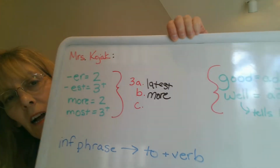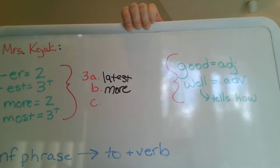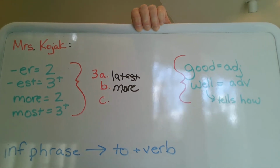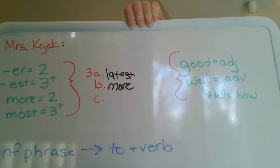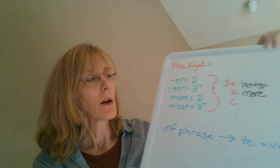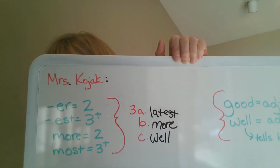Randy drives a race car good or drives a race car well. Two hints here. First, how does Randy drive? He drives well. So that would already have us thinking the right answer is well. The other thing is we're looking for adverbs here. Well is an adverb, good is an adjective. So that should be another clue that the correct answer is well. Well tells us how. It's telling us how Randy drives. So those are your correct answers for this section.